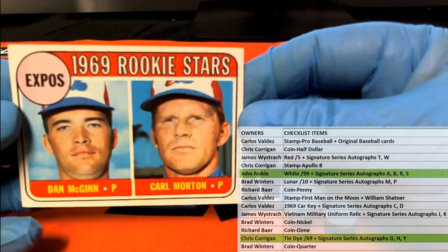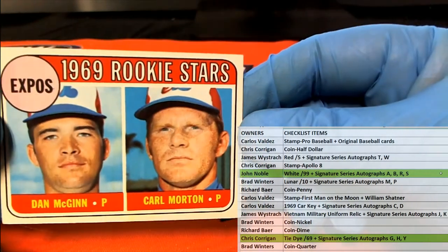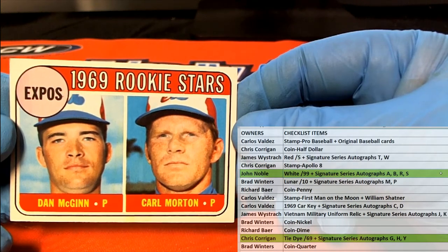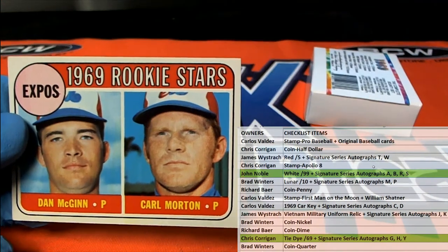Rookie stars right there for the Expos. Check that out. McGinn and Morton. 1969. Let's see here. Letter M. That is... Oh, no, it's not letter M. Excuse me. It's a baseball card spot. So used to doing letter breaks.